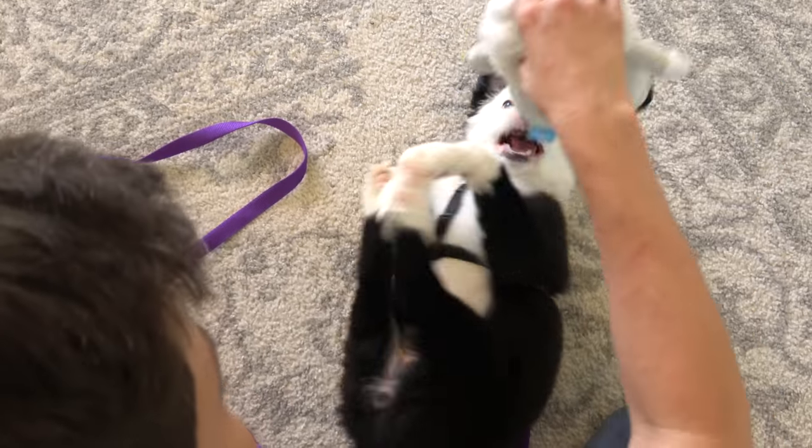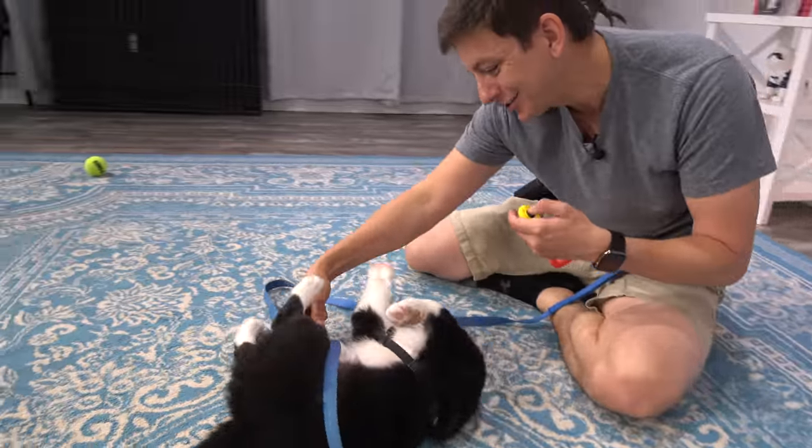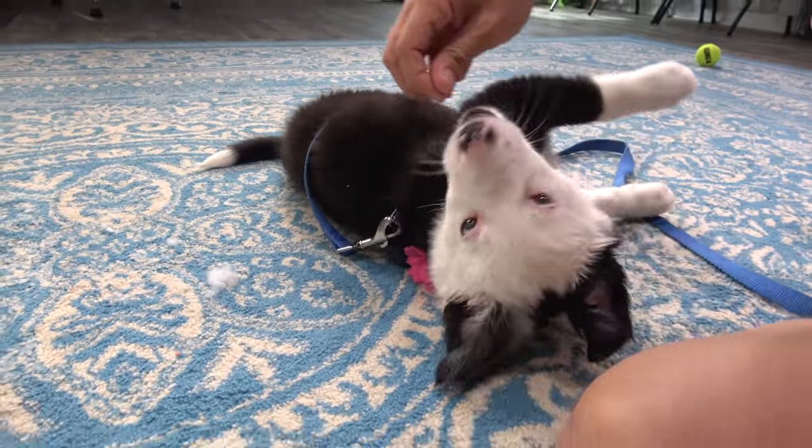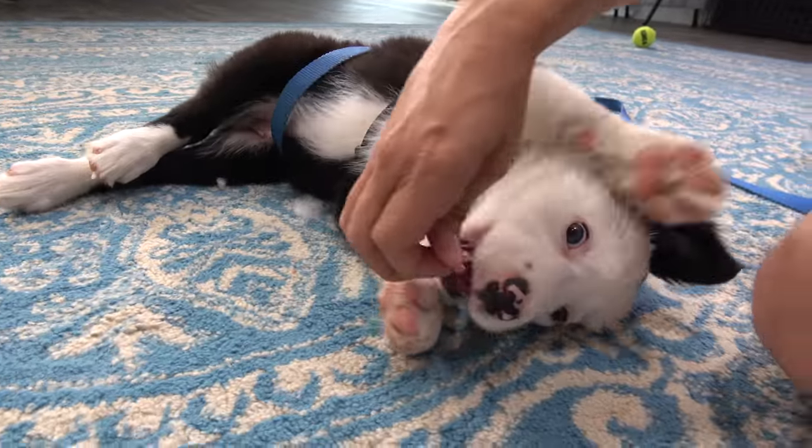Maybe a trick like play dead or roll over, you know, something like that. Usually Inertia's attention span is around 15 minutes or so. If she's really in the mood, I might give her a 10-minute break after that 15-minute session and see if I can get another one out of her, but that really depends on how she's feeling on that particular day.